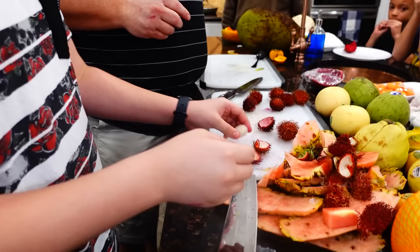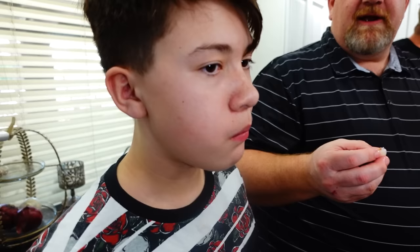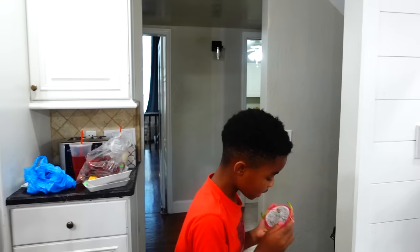Ew, I hate it. I don't know what to do with it now. Eat it. Eat the outside, don't eat the middle. Dude, look at that. That's really good, actually. Back off. He claimed it. He's eating the dragon fruit.